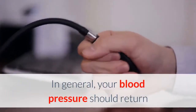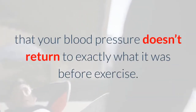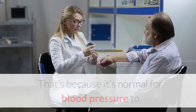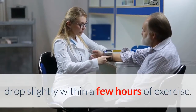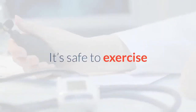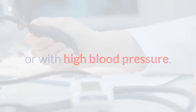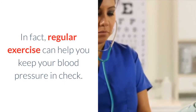In general, your blood pressure should return to normal within several hours of a workout. Even then, you might notice that your blood pressure doesn't return to exactly what it was before exercise. That's because it's normal for blood pressure to drop slightly within a few hours of exercise. It's safe to exercise if you're at risk for high blood pressure or have high blood pressure. In fact, regular exercise can help you keep your blood pressure in check.